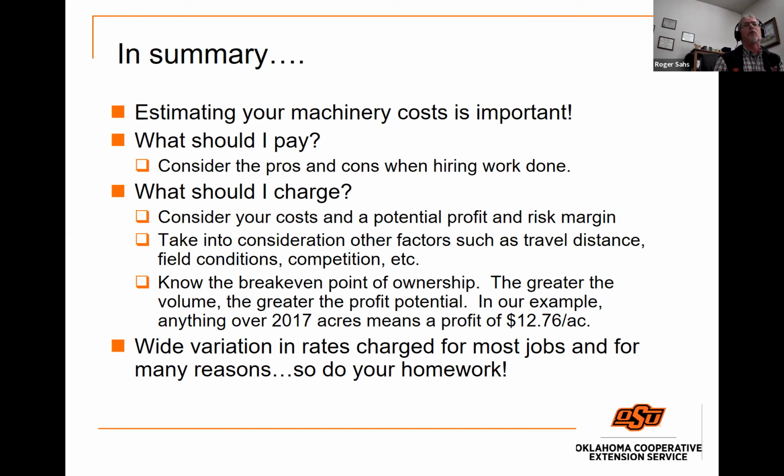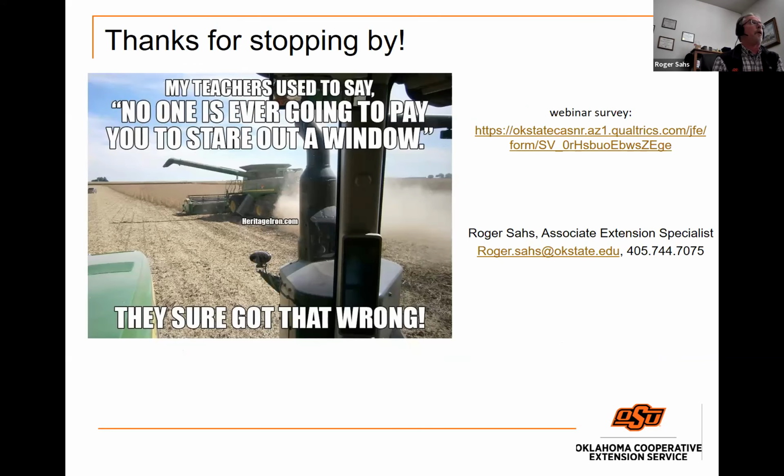All right. So once again, there's a wide variation in rates charged for most jobs and for many reasons. It's really important you do your homework. And so once again, I would encourage those to use the quotes that are in our publication as a guide and as a starting point for those negotiations, and hopefully both parties will end up with something that will work for both. So with that, I really appreciate everybody stopping by and listening in to the latest and greatest on that current report, and also the importance of knowing what your costs are when it comes to machinery.